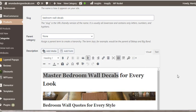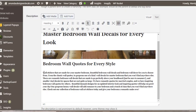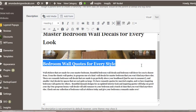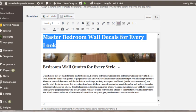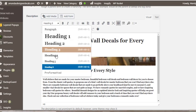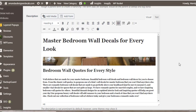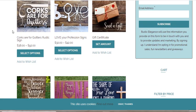Now it took a little while to get there. It's not overnight, but it does eventually get up there. And then I have my keyword sprinkled down here, and you can see that's a heading 2. So Google knows that 1 is the most important, and heading 2 is still important, but not as important as 1. These go in order of importance to Google, all right? 1 is most important because it's super big, and 6 is least important. So that is what I suggest for your category page.